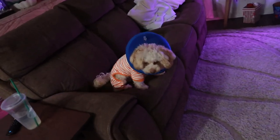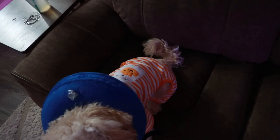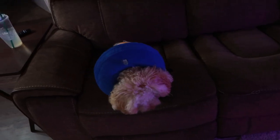Spider looks like she's ready for fall. Spider, you want to show me your new outfit? Just got this today from Ross. That's cute. Ooh, so pretty. She got space, so that's why she's wearing that.